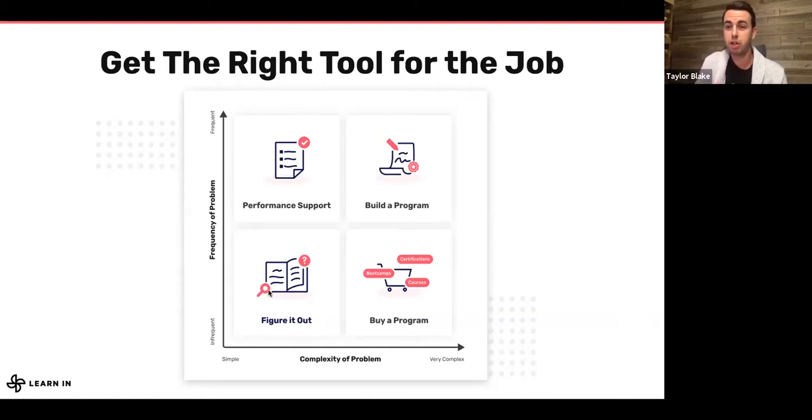This is me when I'm trying to build a pivot table inside of Excel. I need to do it once a year, maybe. I always forget how to do it. So, where am I going to turn to? Well, it's not that complicated to figure out. So I can just go to, if my company has some internal resources, or I can go to Google, I can do a quick search, and I can problem solve, unblock, figure out, great, this is how I build a pivot table inside of Excel. I can move on, right?